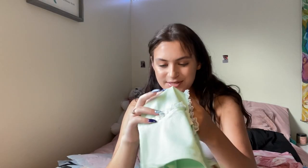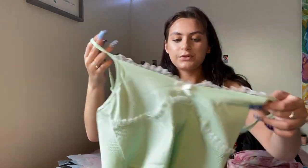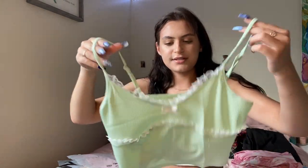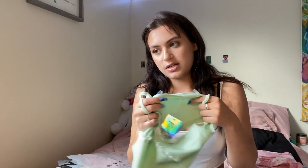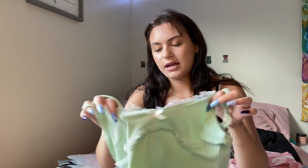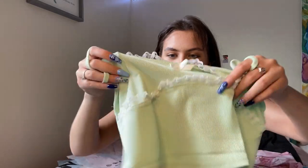Okay, here's the next one. This one's from Runway. Ooh, this is cute. It's kind of similar to that purple shirt that I got. The material is stretchy, very stretchy. Thin, but stretchy, so it's okay. This little stuff looks so cute.